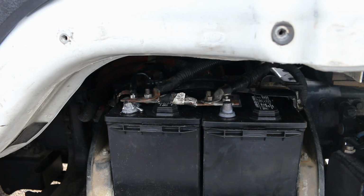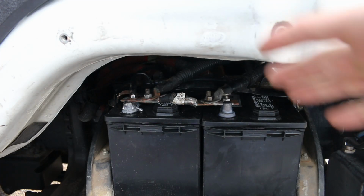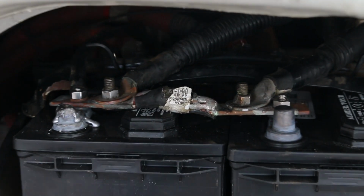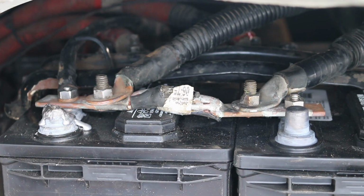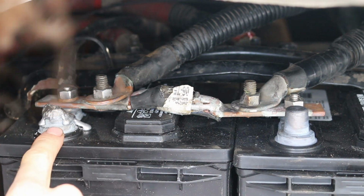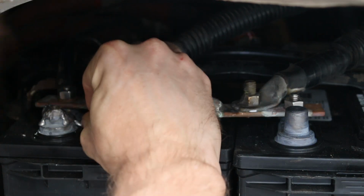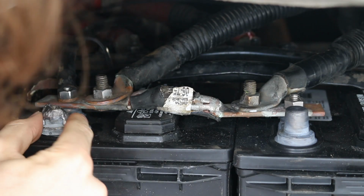So let's take a closer look at the batteries. All right, so this is the 2 battery layout here. You're not really going to be able to see the back side, but this will do the trick to show you what exactly is going on. So let me zoom in a little bit. Okay, so you can probably tell what's going on already. This is supposed to look like this. This is not supposed to have melted metal all over it.